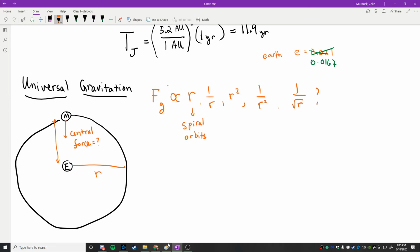So he's just sitting around playing with mathematics, basically, in his office. It's like a 19-year-old savant. And he's like, well, if I make it proportional to the radius, I'm going to get spiral orbits, and that doesn't work, right? And if I make it proportional to 1 over r, I get some other kind of curve. But he figured out that this one in particular led to orbits that are elliptical. And that was the key, right?